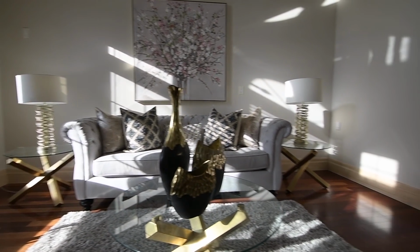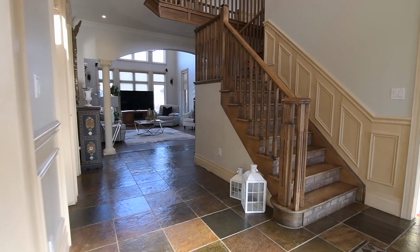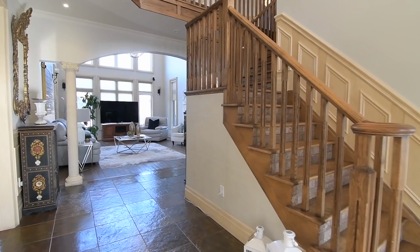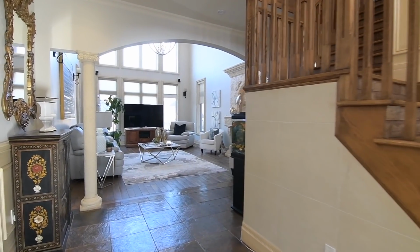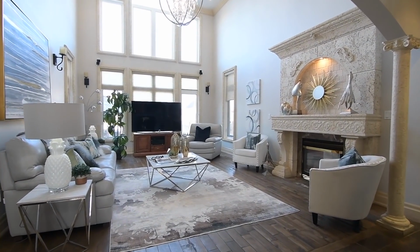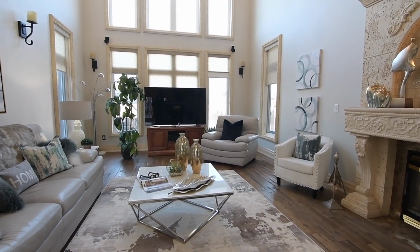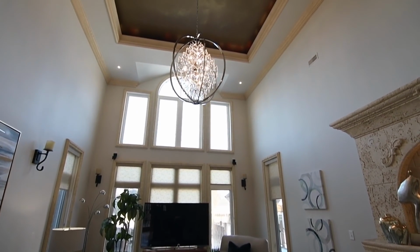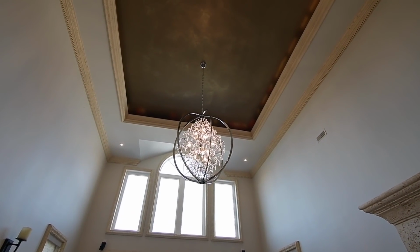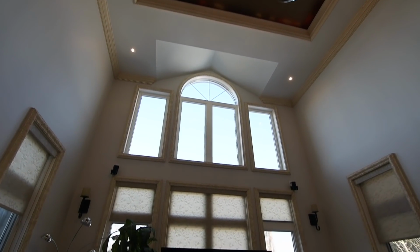The main level is a showpiece of exceptional attention to detail, and the great room is no exception. Beyond its arched entry graced with custom decor columns is an absolutely stunning entertaining space showcasing gorgeous hardwood flooring, a 2-story Palladian window, and a soaring cathedral ceiling with ambient cove lighting, pot lighting, as well as an exquisite modern chandelier.